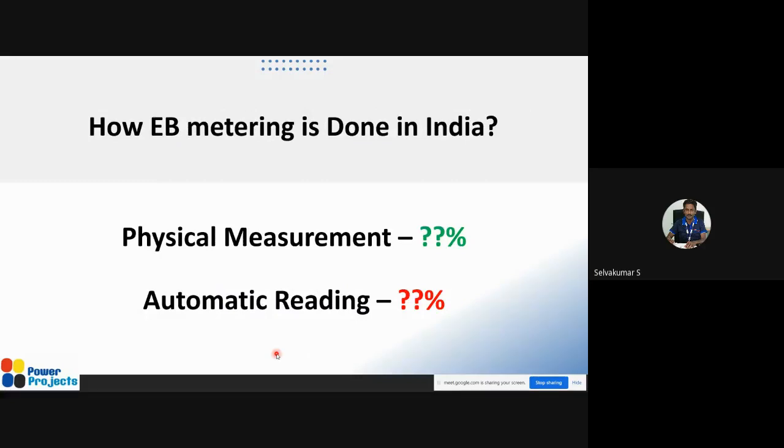Maybe I can pose this question and wait for the answers. But meantime, if you have any questions, you can answer this. How much percentage of the metering in India is done with physical measurement, by sending an operator from the electricity board to the individual houses and industries to record the previous month's data? And how much percentage is happening automatically, that means the meters are smart meters with communication capabilities, and the reading is automatically measured directly from the remote station, and the EB bill is mailed to you? How much percentage is physical measurement, and how much is automatic reading? Shall I get the answer for that question?